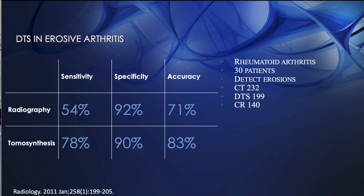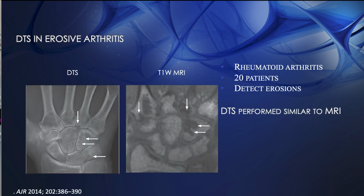A similar study was also done comparing tomosynthesis to MRI, and it found the performance was similar to MRI. One of the more striking findings that I found from this study was that the inter-observer agreement for tomosynthesis was similar to that of MRI. Radiography had very poor inter-observer agreement.